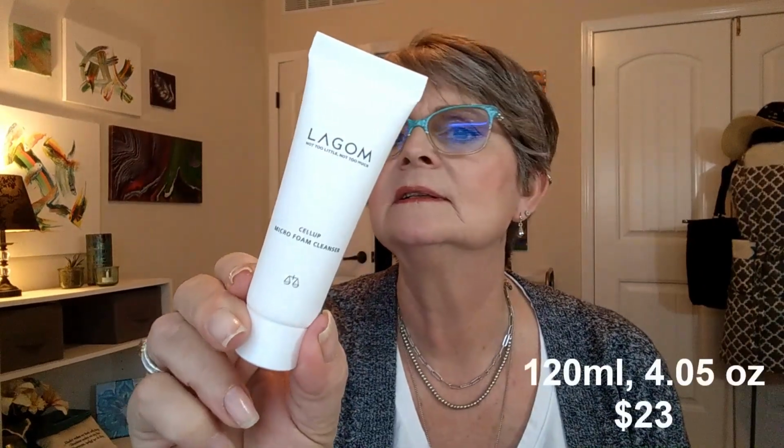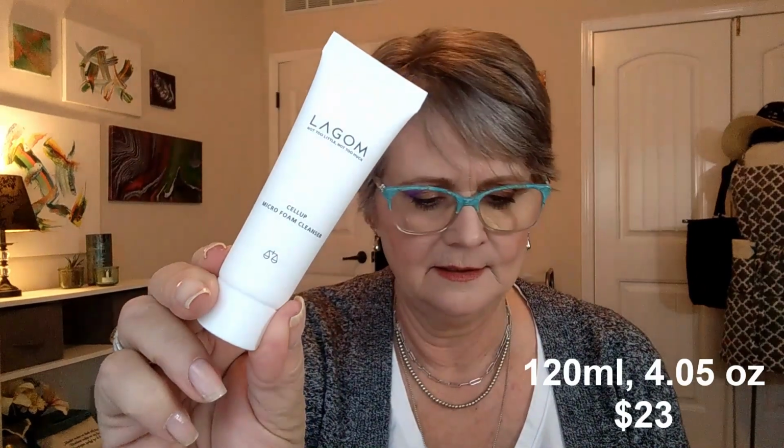It's a lot. So let's see what I've got here. So I have the Cell Up Microfoam Cleanser. Let's see where that is on here. Here we go. This is a hydrating foam cleanser that neatly washes with rich and fine foam. Okay.